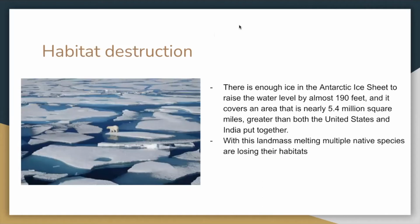So, habitat destruction. There's enough ice in the Antarctic ice sheet, which is home to many species in colder regions, to raise the water level by almost 190 feet, and it covers an area of nearly 5.4 million square miles. That's greater than both the US and India put together. And with this landmass melting, multiple native species are losing their habitats, such as polar bears.